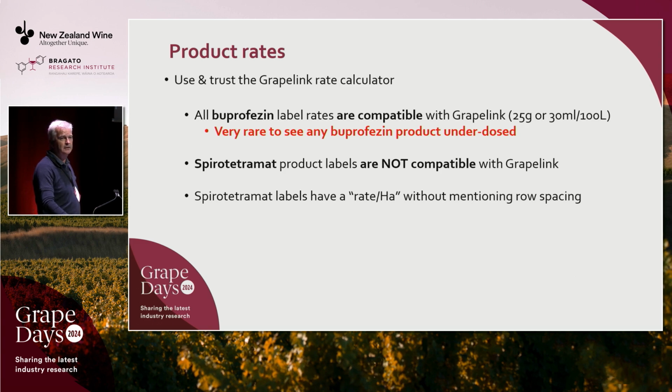Spirotetramat, on the other hand, the original product Movento, and the 2 following spirotetramat products, their labels are not compatible with Grape Link. The rates on there are described as a hectare rate. On the label, it does not state what that hectare is, what the row spacing is, what the pruning type is, what the canopy density is. So chances are it may not be the same as your canopy.